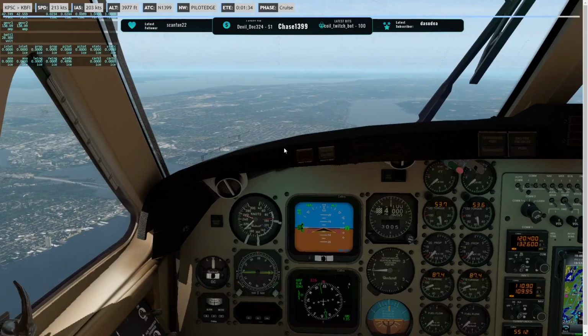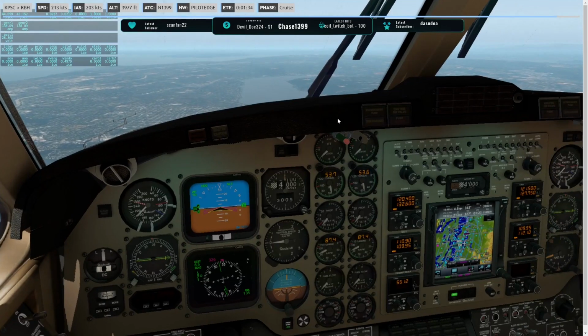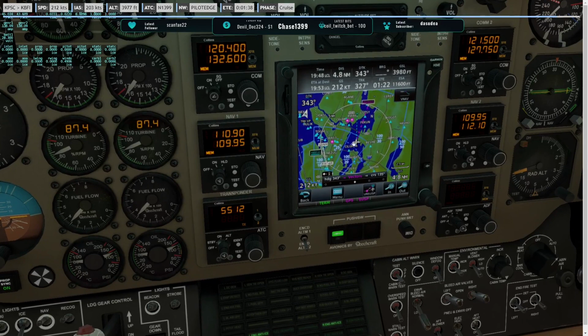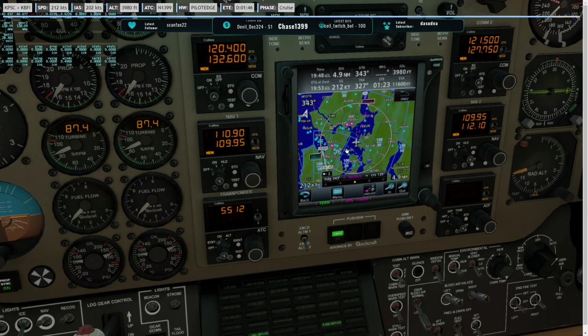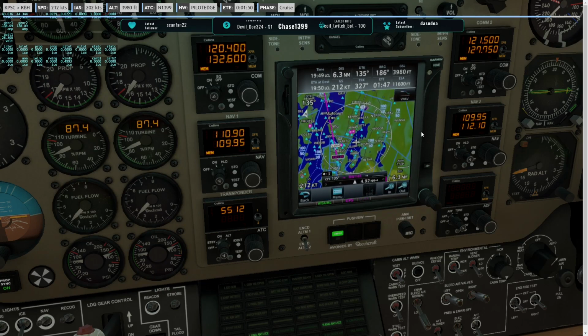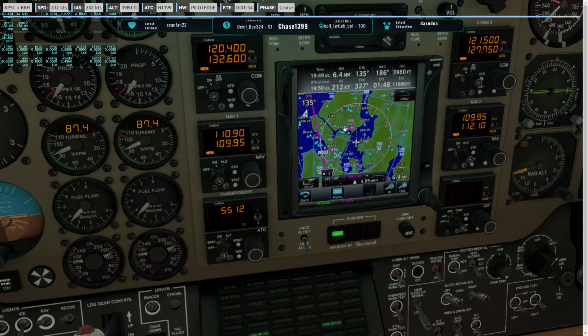Alright, there should be a little river. Let me see if I can see it on this. So that river, as long as I am north of that river, yeah, that'll be fine. So we're going to go flight plan, we'll activate the approach. We'll come out here to the north of the river, swing back around like this.